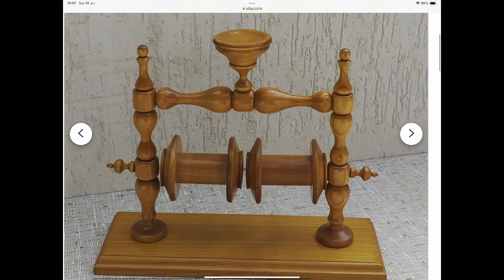And I was looking for something to finish the ABC sampler on, and I spotted a set of 2 spools that are very small, and I checked all the measurements, and I can fit my ABC sampler on one of those spools. And I thought, well, what am I going to do with the second spool?